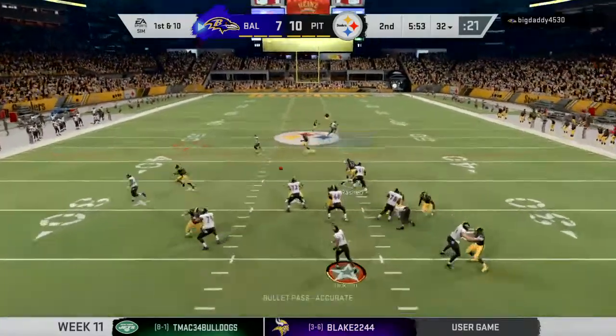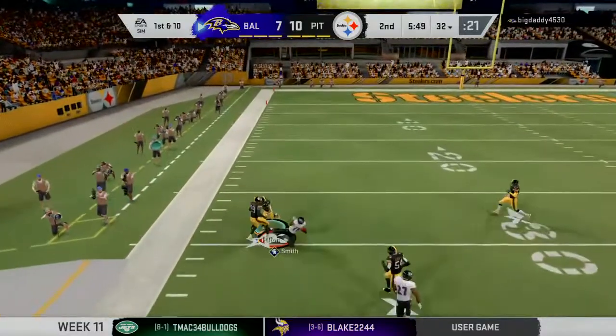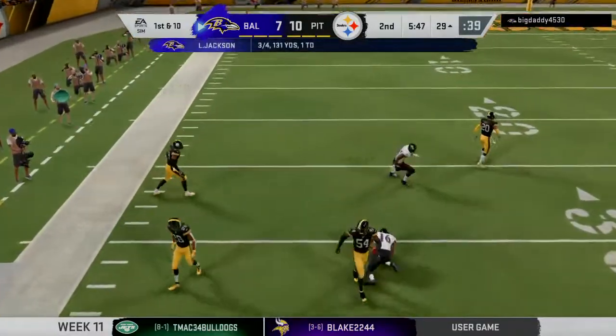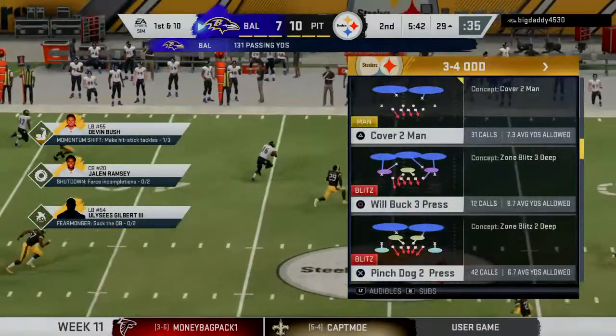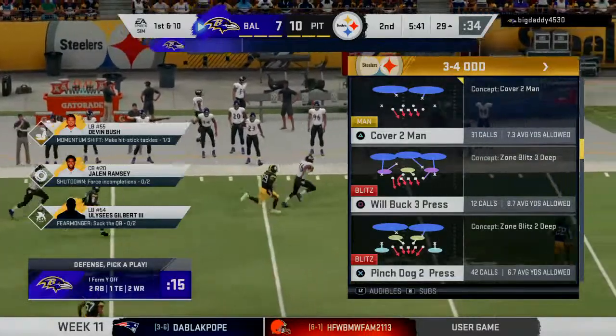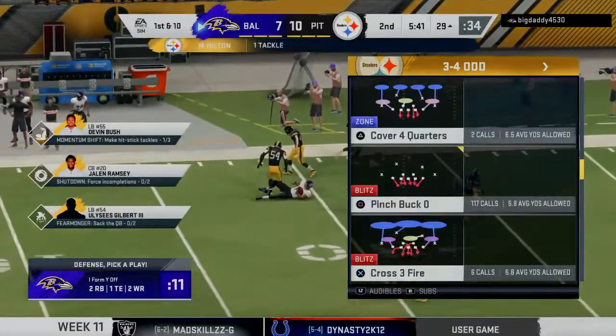Jackson now. Complete. Smith has it. And he'll go down, but not before getting this inside the 30. 39 yards the distance covered on the catch and run. Well, one thing's for sure. They're going to have to come up with something at halftime because he is absolutely roasting them right now.